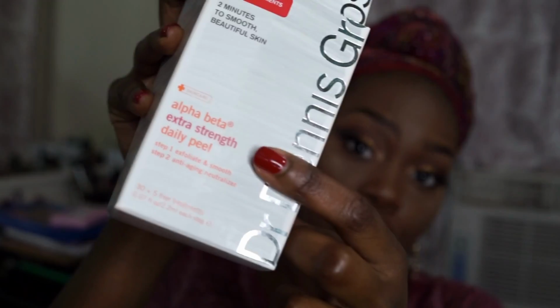There are different sizes. If you just want to try it, if you're skeptical, if you have sensitive skin, they do, I'm losing my earrings back and forth. They do have sensitive skin peels. If you're skeptical, because this is an extra strength one, it tells you on there, extra strength. They also have a regular strength, but I only bought the extra strength because this is what the woman at Sephora was praising and preaching to me about. She's like, yes, this is amazing, blah blah blah.